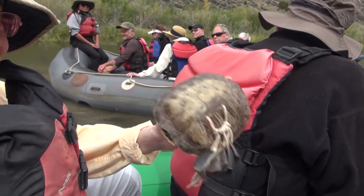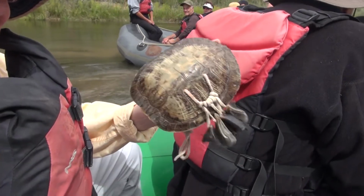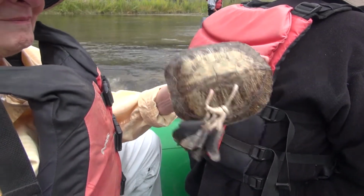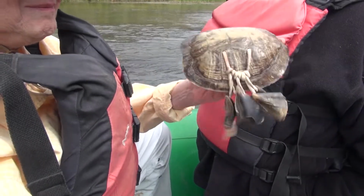This is a pet turtle with deer hooves, a thing that Indian dancers wear at ceremonies.